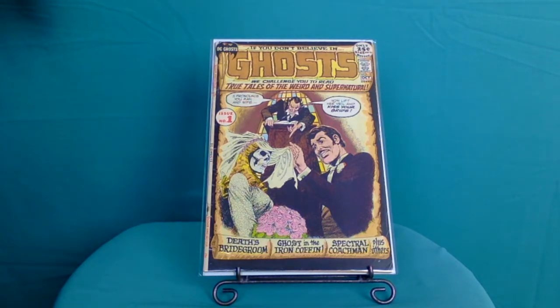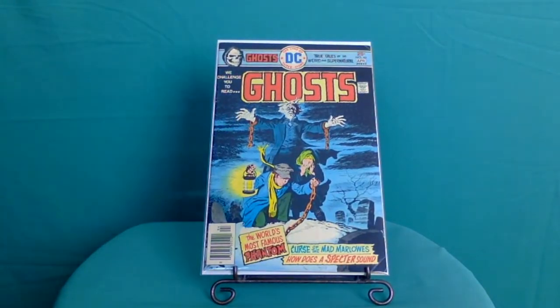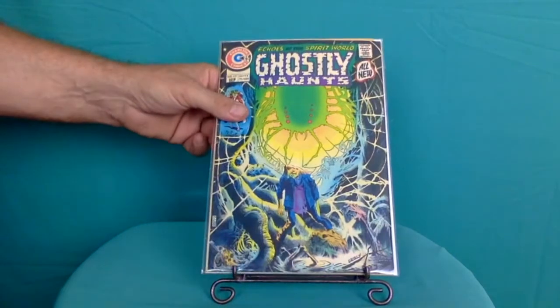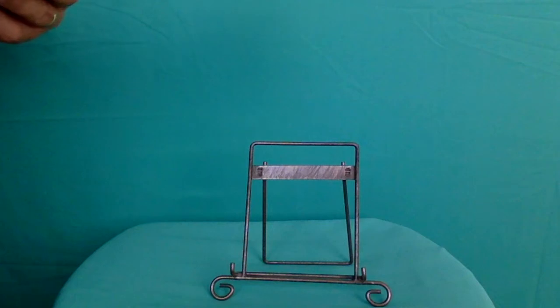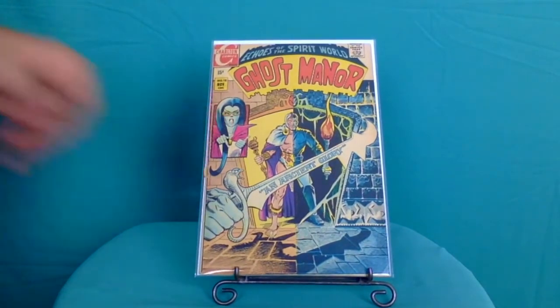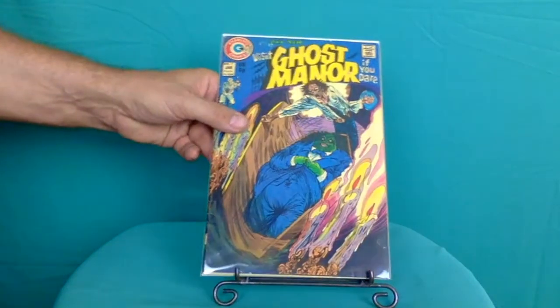We have a little streak of ghosts. We have 24. And for fans of the horror books, these are excellent, very cool books. 46. And Ghostly Haunts, Charlton book, number 40. Ghost Manor, 15 center, number 16. Number 17.